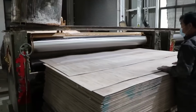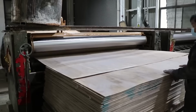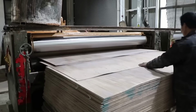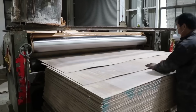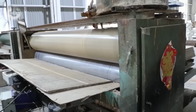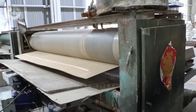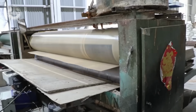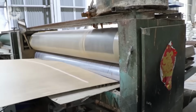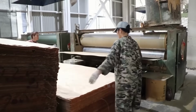This technique creates cross-grained panels that increase strength and stability by arranging numerous veneer sheets in alternating grain directions. Before the sheets are pushed together with heat and pressure, an adhesive coating is put between each one. The grain of each veneer layer is perpendicular to the layer before it. By minimizing warping and shrinkage, this cross-lamination greatly improves the panel's overall strength and dimensional stability.